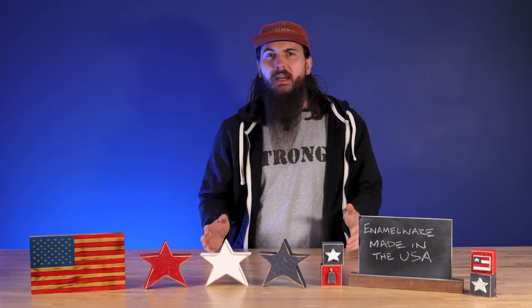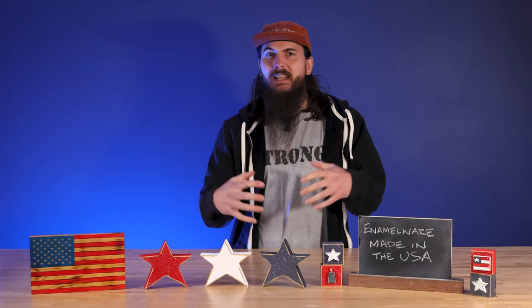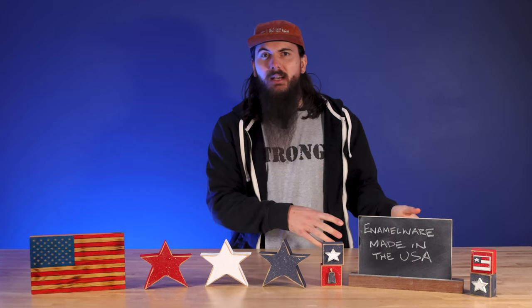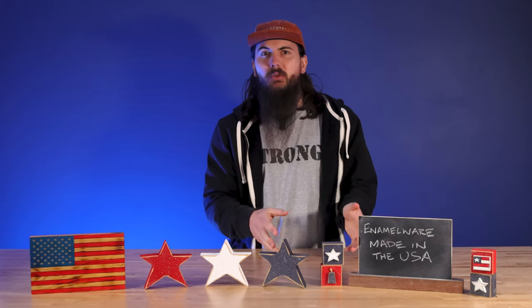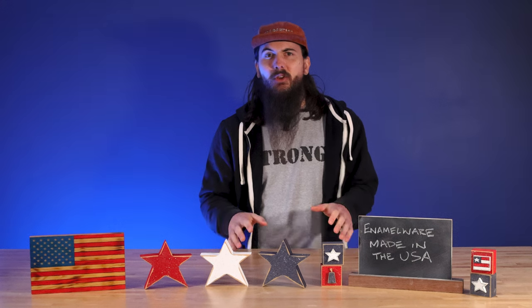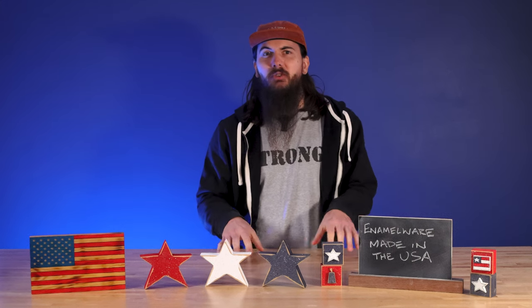Today, most of the world's enameled cookware is made in countries like China, Vietnam, Indonesia, and France, but there are a couple of companies that are bringing that manufacturing back to the US. Now, like I mentioned before, that enameling process is fusing that powdered glass to another substance, and the most common base that you'll find is cast iron. Cast iron will last a lifetime if you know how to take care of it, and that's what you'll see with all of the brands that I'm about to mention.